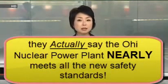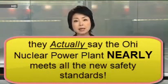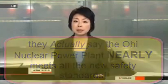The central government has said the Oi reactors meet its new safety standards. Officials say they should be reactivated to avoid power shortage this summer.